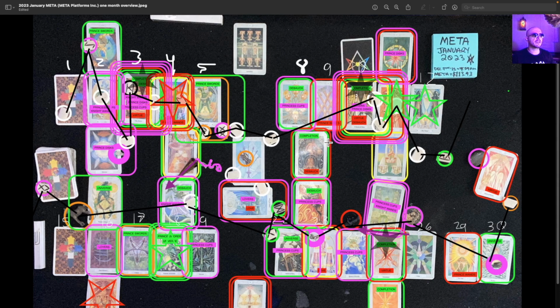Does MetaShares lowest price level of January 2023 take place on the 8th of January 2023? No. Well, I'm not exactly sure where it is. I'm not going to go through all of them.